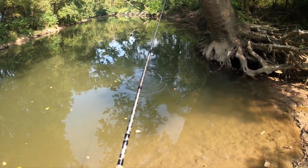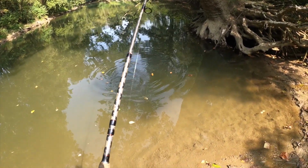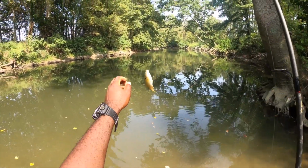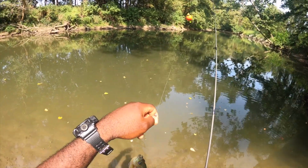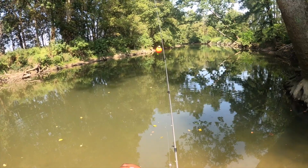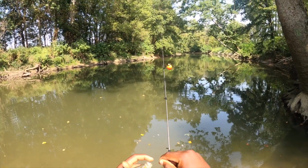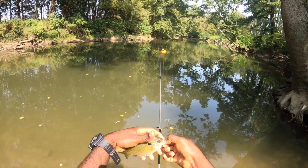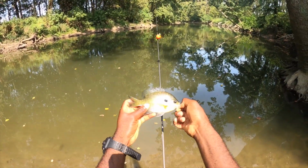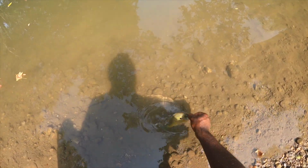What do we have here? Oh, that's a big bluegill. Oh, this guy took the worm all the way in its mouth. Took the worm really deep. I mean, I can get it with the pliers. That's a decent sized fish though. Nice bluegill. There he goes.